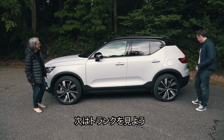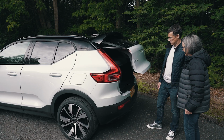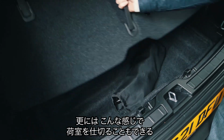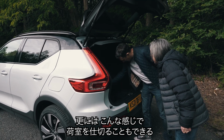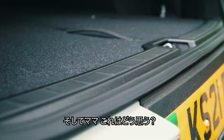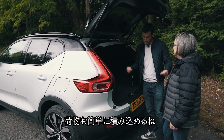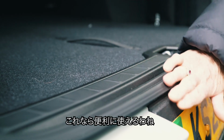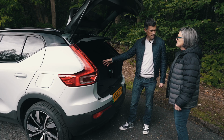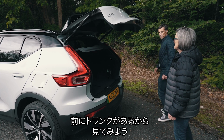So let's get to the boot. Volvo's also practical, aren't they? Yes. So you've got a big boot on this. Look at the size of this. Oh, it's splendid. You've got all this kind of stuff in the boot where you can divide it up and fold down the seats, loads of room. And what do we see here? Well, what don't we see? We don't see a lip, so it's easy to slide things in. Super. You could live in the back. You've got 413 litres of space there. Yes, that's stacks, isn't it? It's loads. And like the Tesla, you've got a front boot as well.